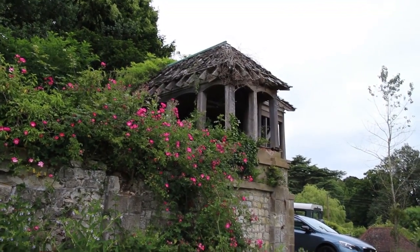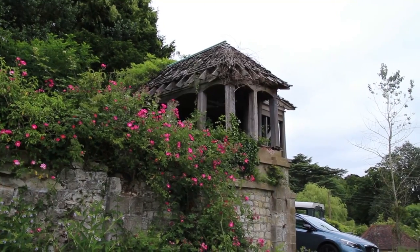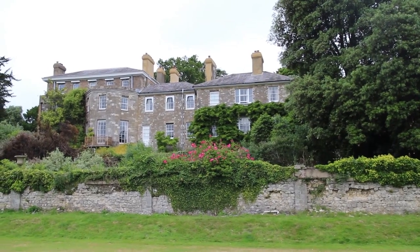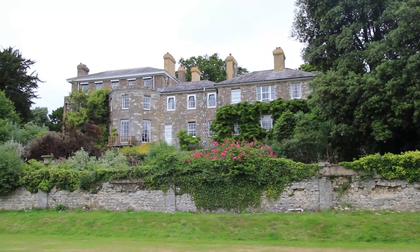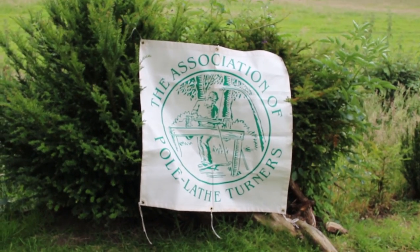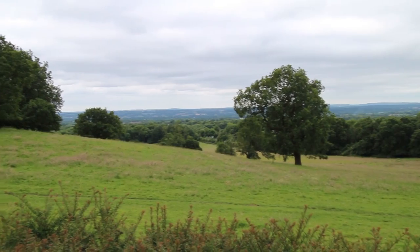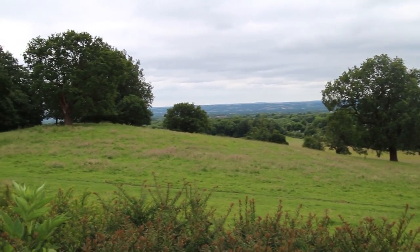Other parts of the gardens here, this is where we were working from, in front of the main house on the lawns, which I think had been used as a tennis court for a while. So we put our banners up for the Association of Pole Lathe Turners, and look at that, a lovely view behind us. Lovely sweeping hills.